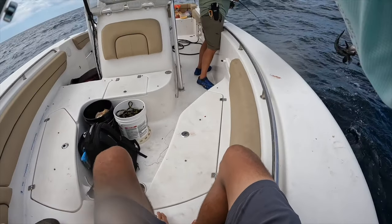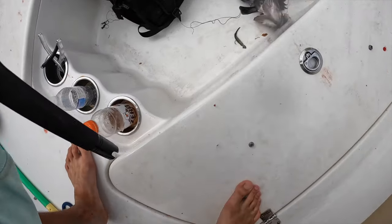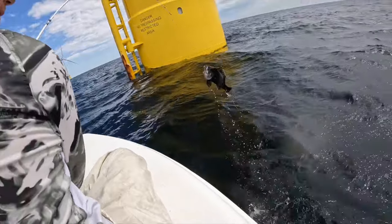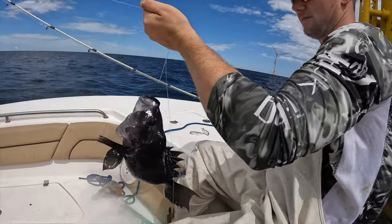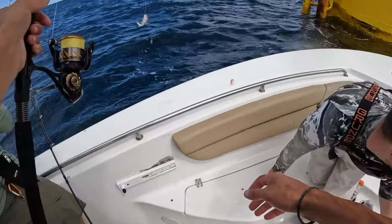Yeah, we need to get some live croakers out there. Oh, my goodness. Boy, that's a ray. That's a fat one. Did he get smaller? Yeah. Oh, no, he didn't. Yeah. Nice one. Snatched up the little rod.